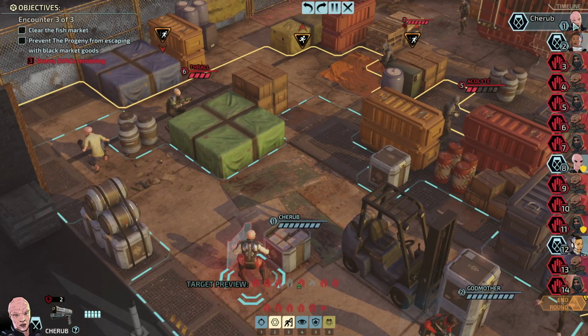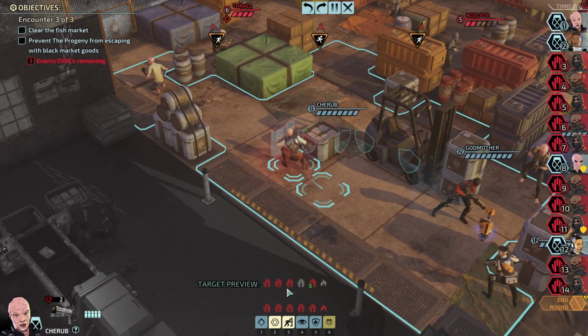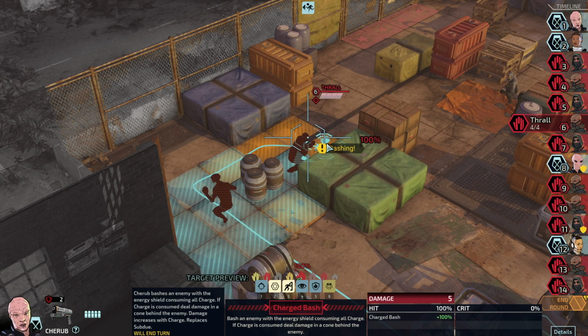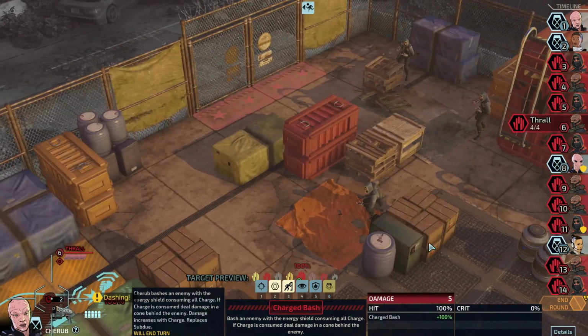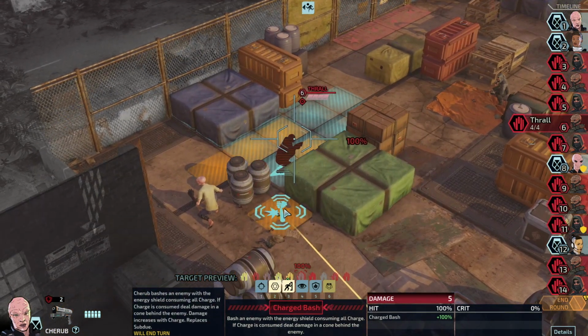Cherub, we may move you over here. We may move you right here to bash this Thrall. Take him out. You'll be in cover then from... well... You'll be easily flanked, so this might be the best angle to bash from. And do your charge to bash. Too bad there's nobody behind you that I can do a double charge or double bash against, but we got to keep this guy from escaping.